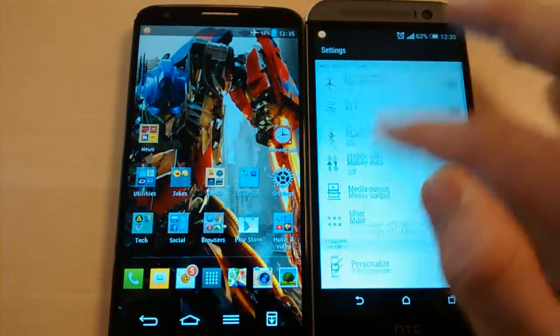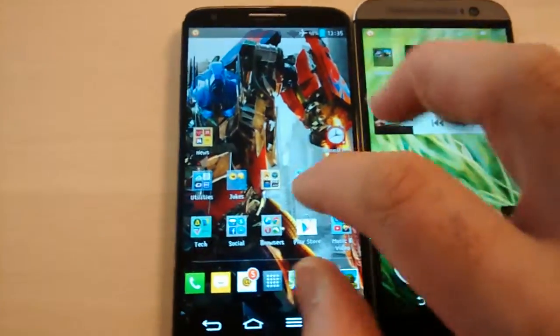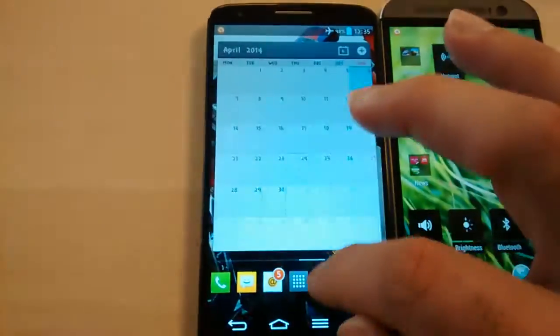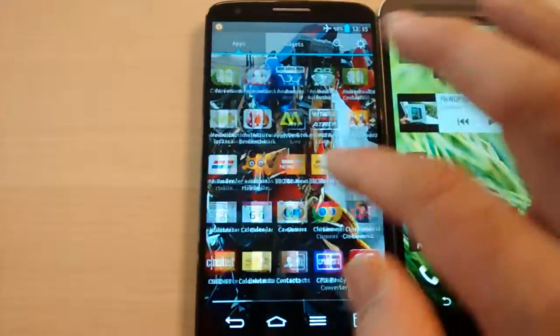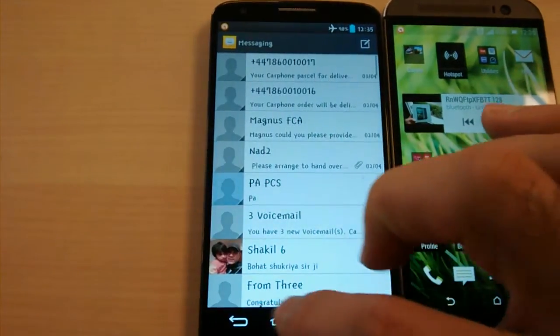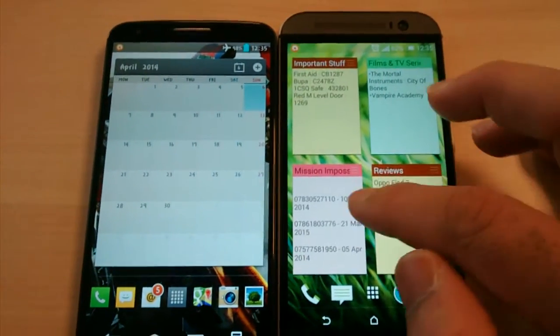The HTC One is quick as well. You're going through the menus to the main home screen, there's no lag. Same goes for the LG G2 as well. There is no lag on the phone. The phone is quick to respond. Everything just moves smoothly. Whatever you open up, it opens up very quickly. It doesn't take long. Same goes with the HTC One M8 as well.